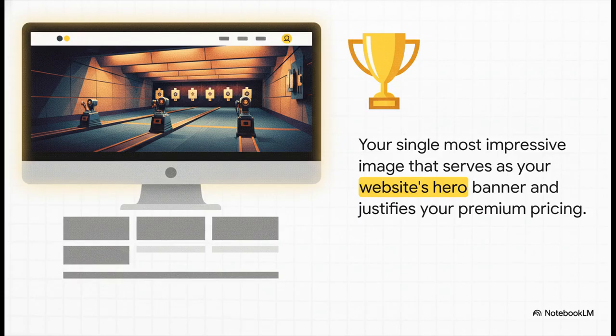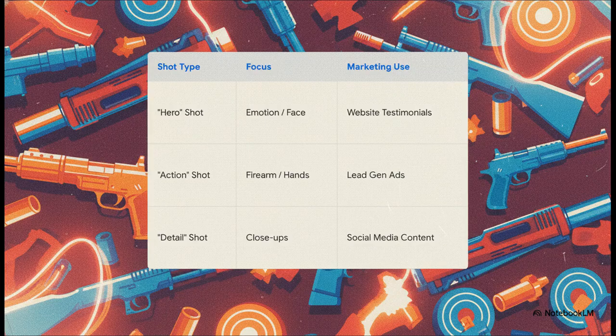And when you're photographing guests, with their permission of course, you can be really smart about it. Go for 3 different types of shots. You've got the hero shot, where you see their happy, excited face, perfect for testimonials. Then the action shot, from behind, which is great for ads because it's anonymous. And finally, the details shot, a close-up of their hands or a shell casing, which is brilliant for social media.